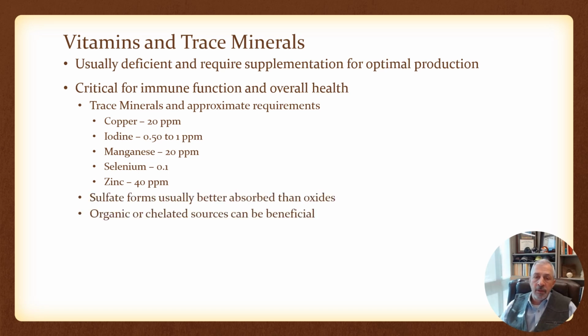All right, if you're looking at the sources of these trace minerals, you can get copper sulfate or copper oxide and so forth. And generally, the sulfate forms are better absorbed than the oxide forms. So as you're talking to your feed company representative or whoever you might be working with on your nutrition program, you're going to want to look for the sulfate forms of these rather than the oxides.